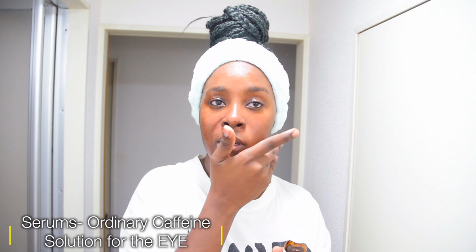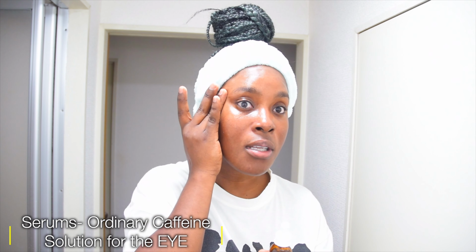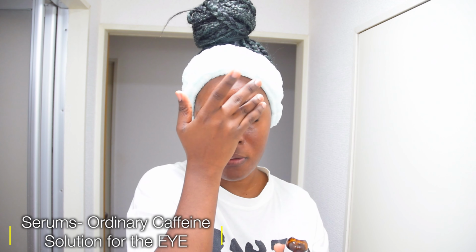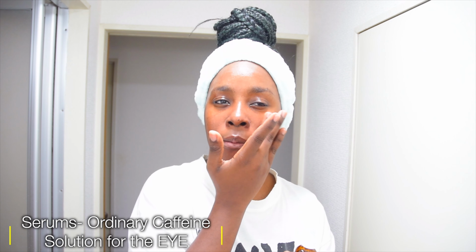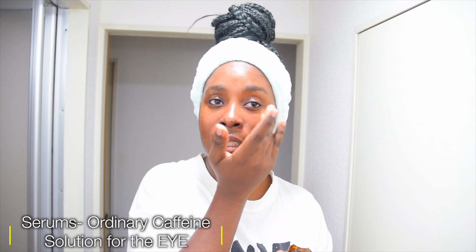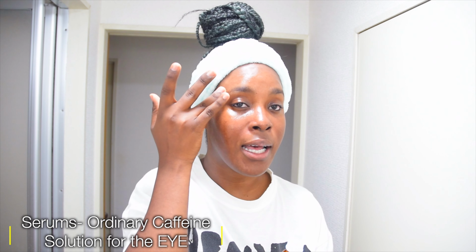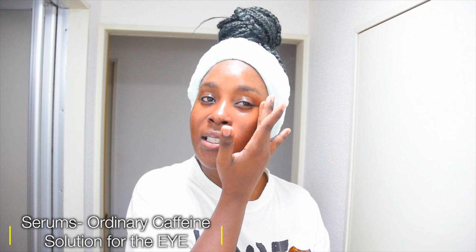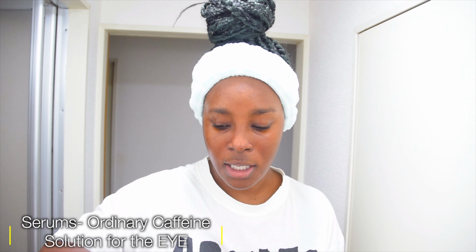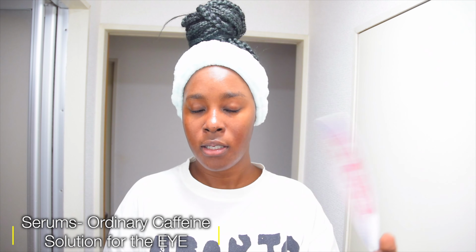The caffeine solution from The Ordinary, I don't know if it's because it's newer and fresher. The one I had before, the one that was almost finished, wasn't giving me this tingling effect under the eyes. I don't know if it's more potent or if the formula is just a little bit fresher, but it's giving me this tingling under my eyes whenever I use it. And it's expected, it's supposed to give you a tiny little tingling under the eyes because of the caffeine and all of the ingredients that are in it. So as I said before, I'm going to fan my face just because.